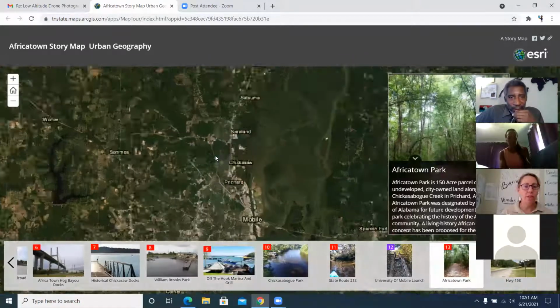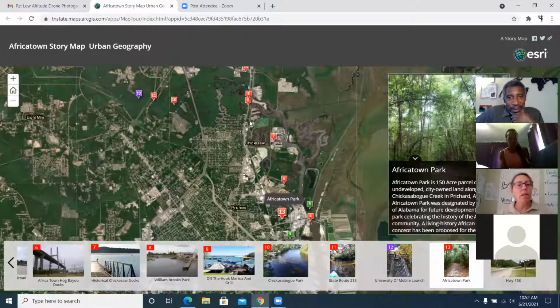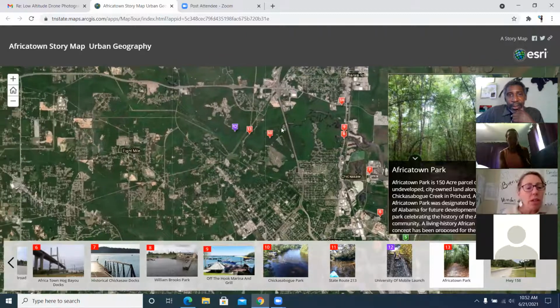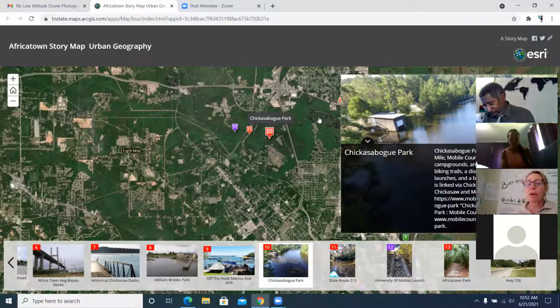Okay, so let's see. We've got all of these, and I guess the park. The one in the middle, before we go south, would be Chicksabogue Park. Oh, yeah, we never did. Okay. Chicksabogue, easy access, county park, easy, attractive things to photograph.